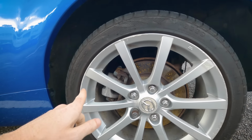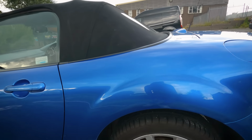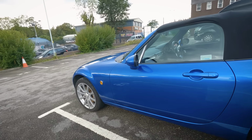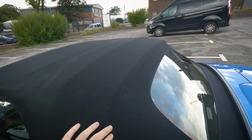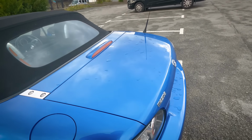Right, so we've got the same tyres on the front axle as the back. That could do with a refurb, that wheel. A little bit of corrosion on the arch there, but not too bad. Don't think it's had paint on that rear quarter. It's just that front wing. The hood's in good condition. Little rag top. Well, looks quite good, that, doesn't it?